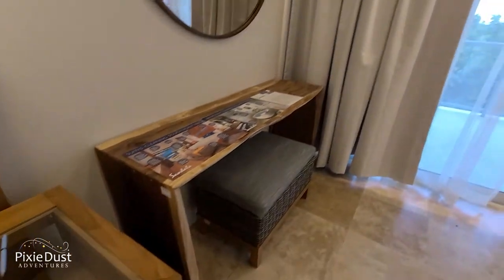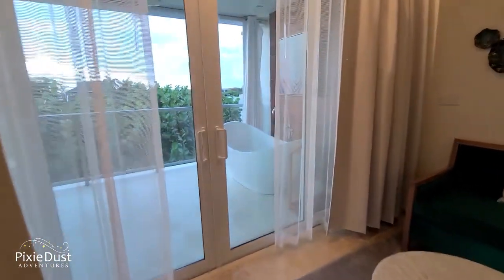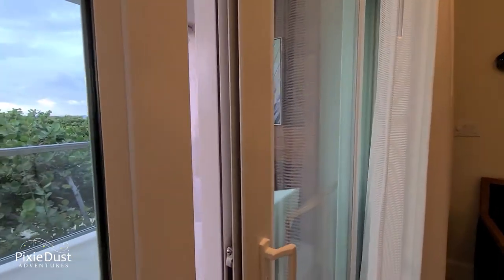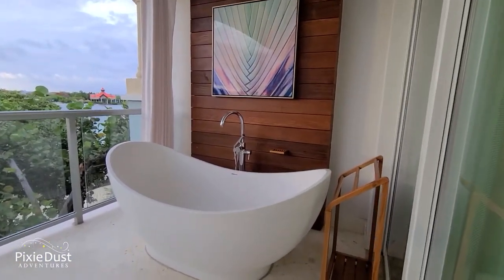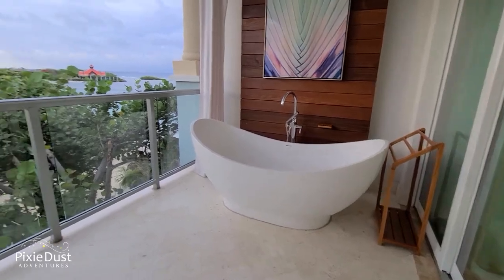So we're going to go out there and check out. We can see that private island. Look at these beautiful floor to ceiling doors. The glass and the windows in them is just really pretty. And look, we have a tub. We have a soaking tub right out here on our balcony just for us. Yay! Look at that. It's so pretty. Who would not want to soak in that tub with this view?